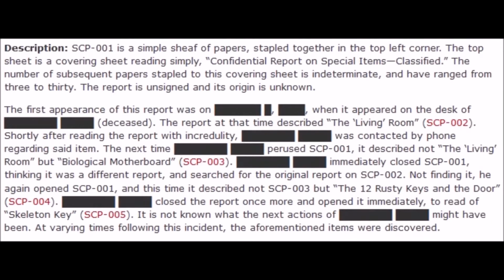[Redacted] immediately closed SCP-001, thinking it was a different report, and searched for the original report on SCP-002. Not finding it, he again opened SCP-001, and this time it described not SCP-003, but the 12 rusty keys and the door, SCP-004. [Redacted] closed the report once more and opened it immediately, to read of the skeleton key, SCP-005. It is not known what the next actions of [redacted] might have been.